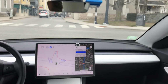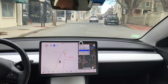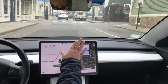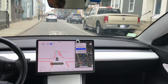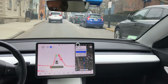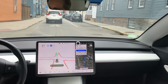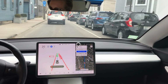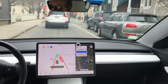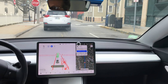Okay, so this is an instance where we have a one-way street where the parking spaces are marked with lines, so the car knows how to behave down this street. On one-way streets without the lines, it tends to try to weave in and out of open spaces because it doesn't know that it's a one-way street.